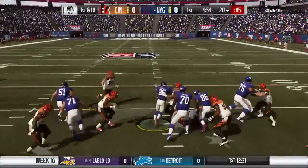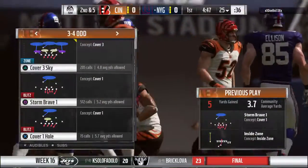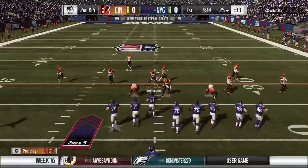The first carry for the former Nittany Lion. This is Saquon Barkley, and he'll find some space up to about the 25. Five yards is the tally on first down. That brings up 2nd and 5. Here's a 2nd and 5 now from the 25.